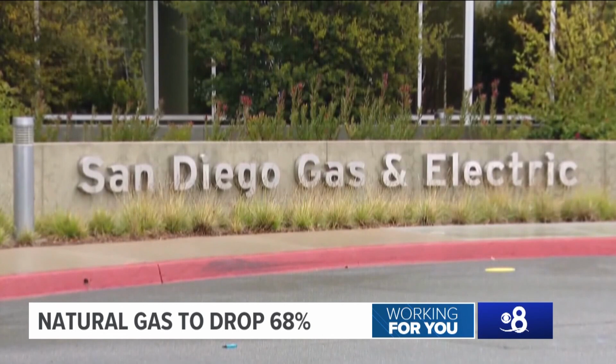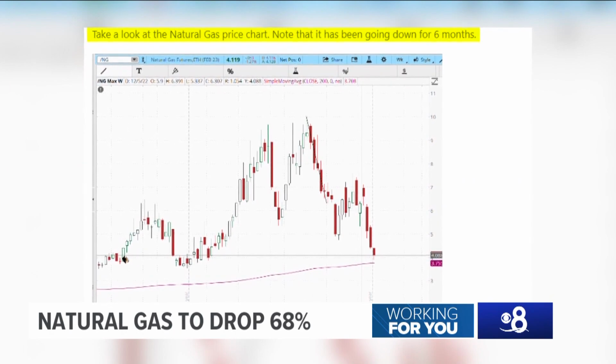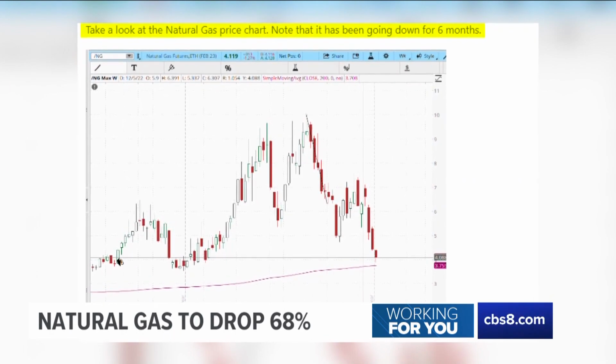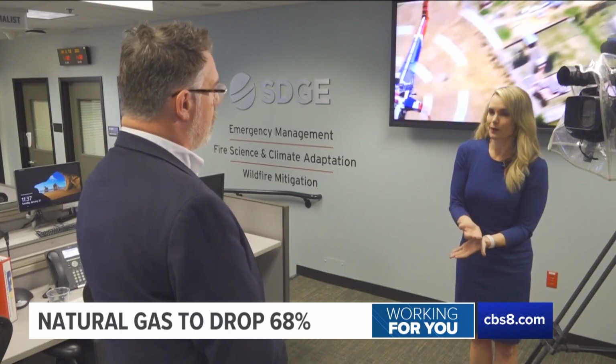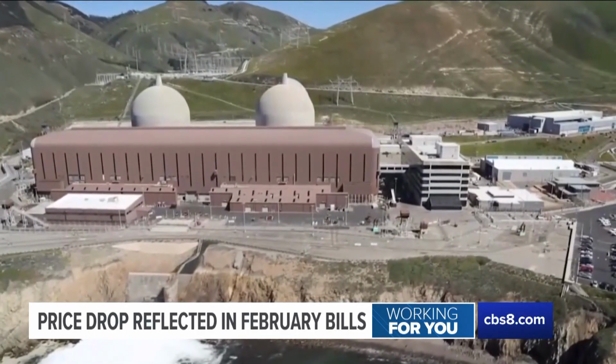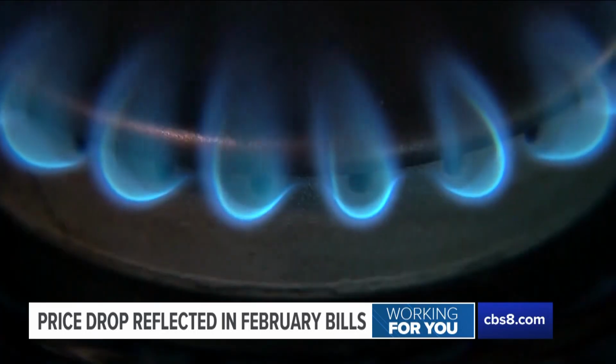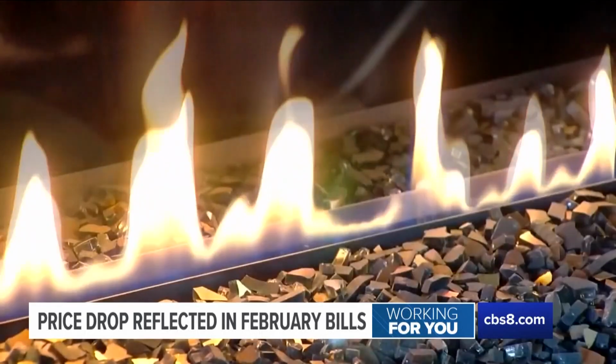By law, SDG&E sells gas for what they buy it for, but as a lot of our viewers have pointed out, natural gas prices have been dropping for some time. Why didn't we see discounts prior to February 1st? In the state of California, utilities buy their gas in certain windows. San Diego Gas and Electric purchases gas for the whole month at the end of the previous month. In other words, there's a delay from when SDG&E buys gas to when they sell it to you. Wagner doesn't expect the price will jump back up in March since demand isn't as high during warmer months.